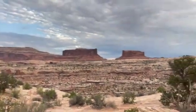Good morning. So we are going to another national park today called Canyonlands, and we just stopped at this viewpoint on the way to see these two rocks. They're called Merrimack and Monitor. So back in the day during the Civil War, there were these two ships, and they basically both sunk. And some people think that these two kind of look like that, going to war with one another.